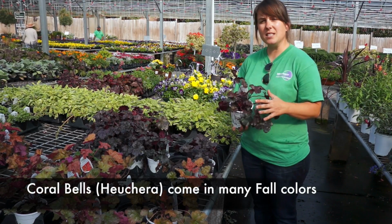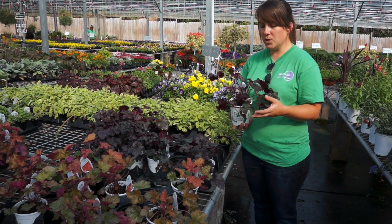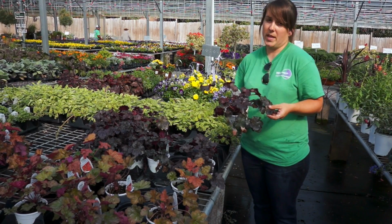So these come in a lot of different colors. There's purples, reds, copper colors, greens, and they will do wonders in your pot. They add a different texture, a different color, and they will go through the winter.